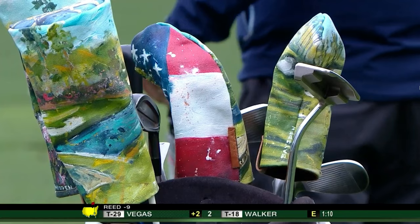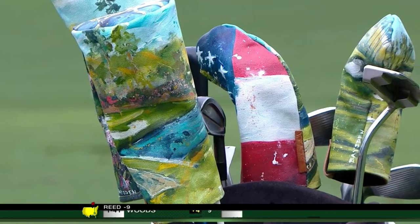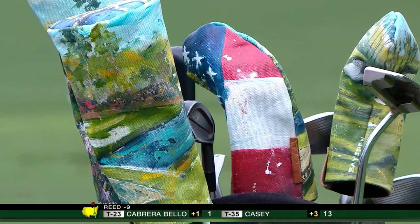He said, absolutely. For the driver, it's hand-painted the 13th hole, azalea. It's pretty unbelievable. It took weeks, apparently, to hand-paint each one of these head covers. For his 3-wood, it's the 12th hole, Golden Bell. And then on hybrids, it's the 10th hole and the 16th hole here at Augusta National.